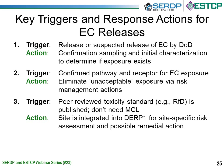We typically wouldn't do any large-scale site cleanup until we had a peer-reviewed toxicity standard, such as a reference dose or an RfD. Once that peer-reviewed reference dose is published, our risk assessors can then do a risk assessment, a site-specific human health risk assessment for that site and determine if there's any action needed.